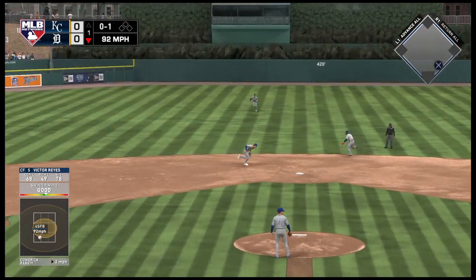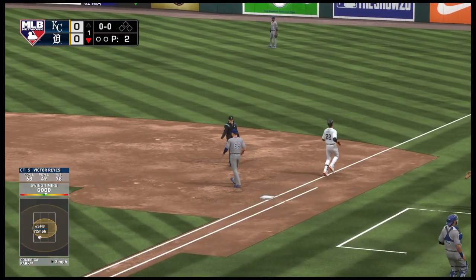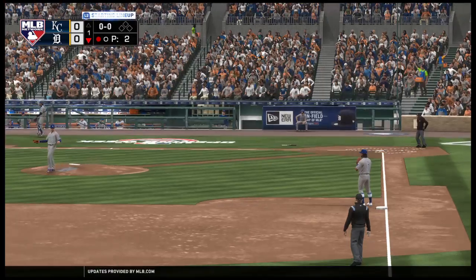Hit back up the middle. Mondesi scoops it up, and an off-balance throw is in time as he takes one away. Wow.